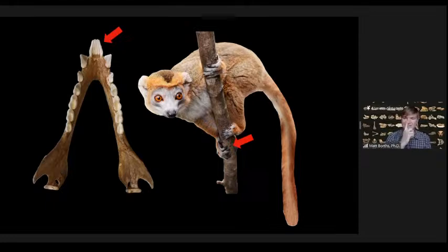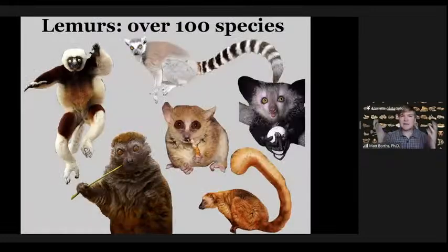And so they should be kind of sticking straight up to match the teeth that are above them. Another thing that makes a lemur is where they're found. So there are about 100 species of lemur.